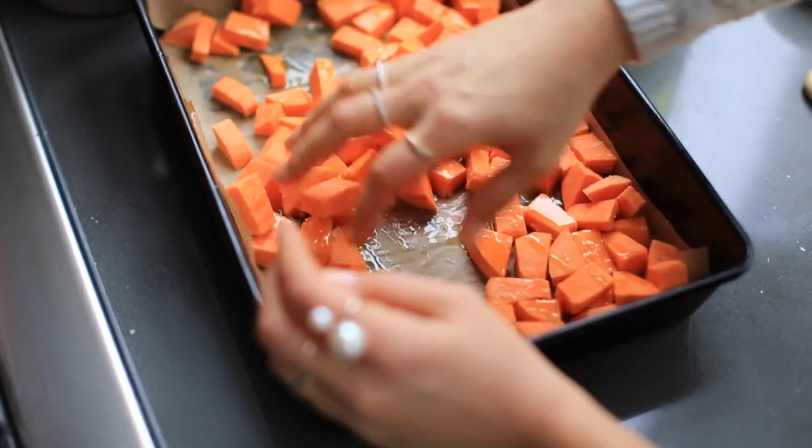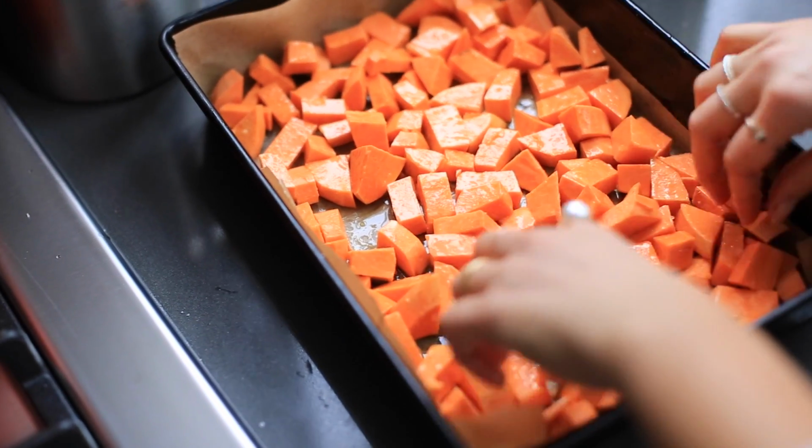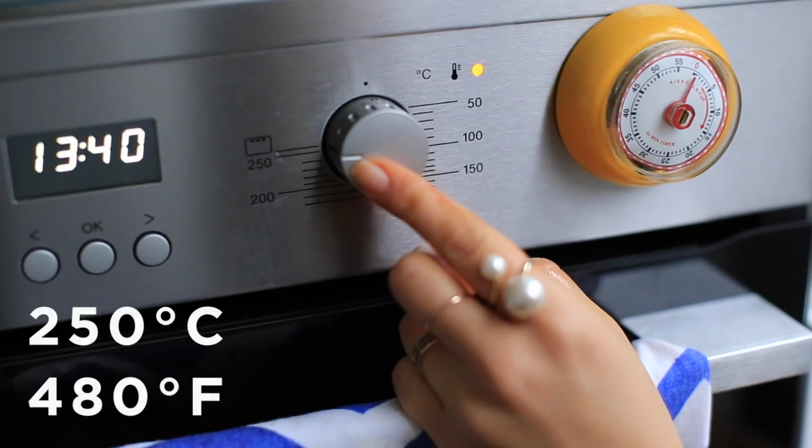Now I'm gonna mix everything together with my hands. The best thing is to do it with your hands. It tastes more delicious that way. And then I'm gonna bake it for about 30 minutes.